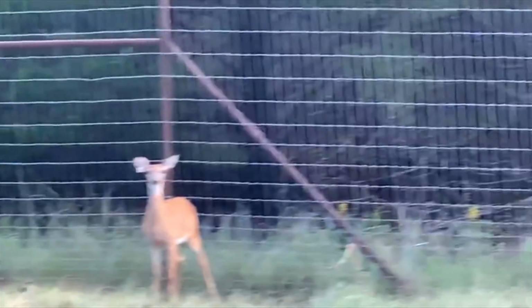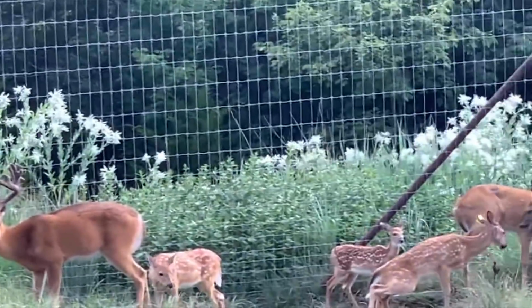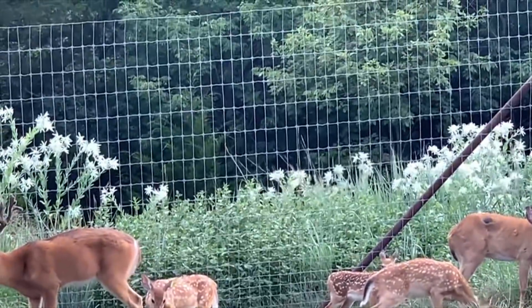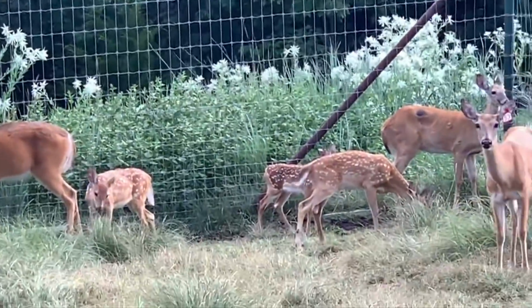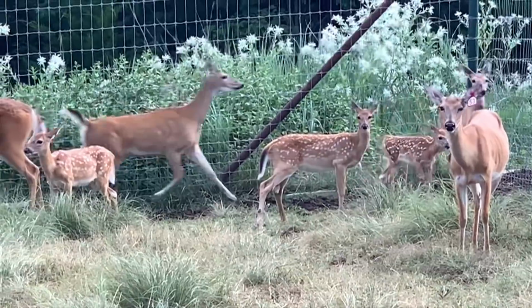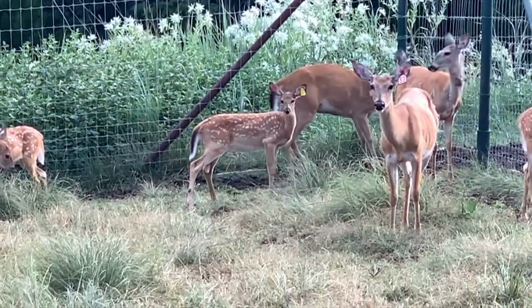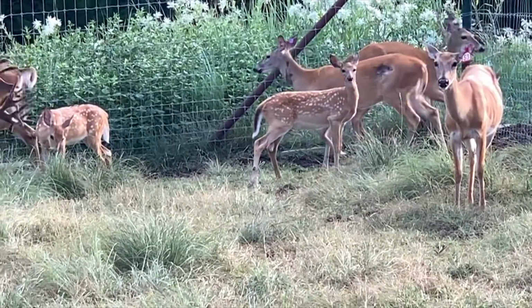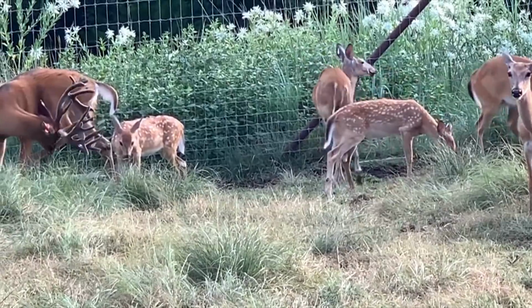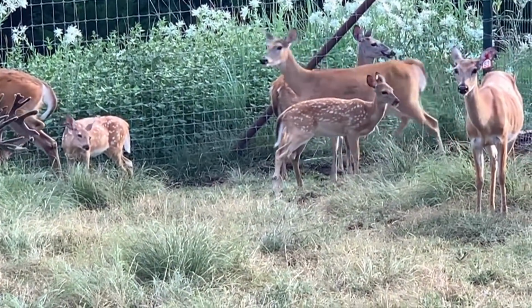A set of triplets and 2 singles is what we've got over here. And they're doing fine. That little tiny one down there, I'm sure, is a little triplet doe. The triplets are not going to be nearly as large as twins or singles. She is a beautiful little thing, and she's also fat. You look at those babies, they're fat and healthy. They get all the South Fresh deer feed that they want. They're on demand feeders. They've got everything they want, and they are enjoying this cool weather.